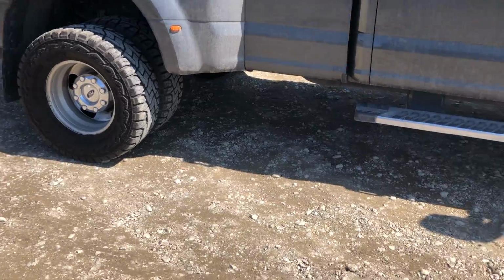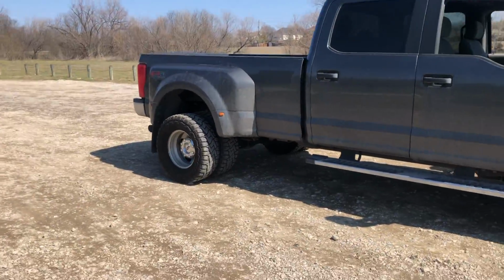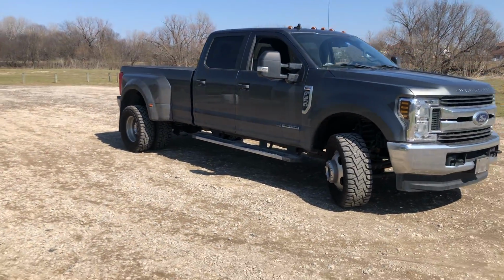So, overall, I think they're great. They're fantastic. Let me give you a better shot out here. But they're just really, really good tires, like I said.